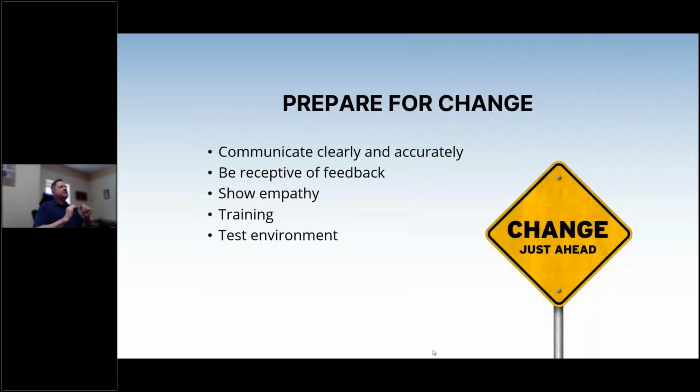Preparing for change. I mentioned earlier that communication is key, and communicating clearly and accurately is very important here so that people know what to expect. If people don't know what to expect, or if they're surprised, they're less likely to be accepting. If you communicate what is going to be coming very clearly, then no one has the ability to say, I didn't know, I didn't have an opportunity to weigh in on this.